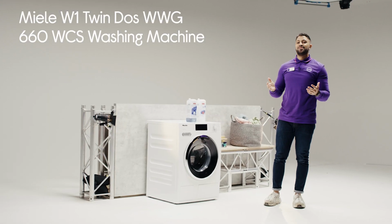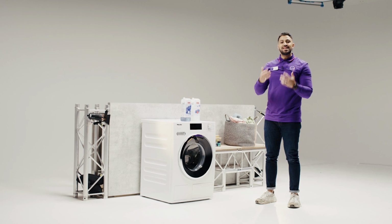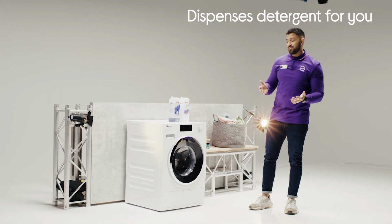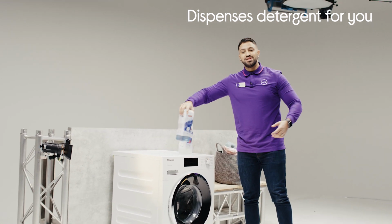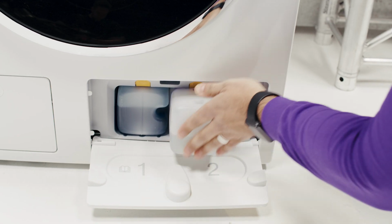All you need to do is fill up the detergent and this machine does the rest. It makes sure you always get the best results by automatically dispensing the right amount of detergent at exactly the right time. In fact, it's so precise, it could save you up to 30% on your detergent versus manual dispensing. All you need to do is load up one of these cartridges and you're good to go for up to 3 months.